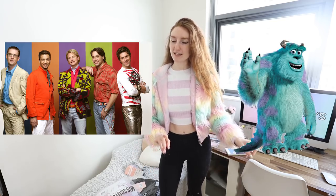I bought this because one of my followers on Instagram sent it to me and I thought it was super cute. Wearing this, I kind of feel like if Queer Eye for the Straight Guy gave Sully a makeover.